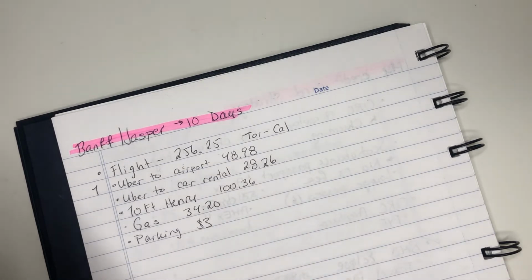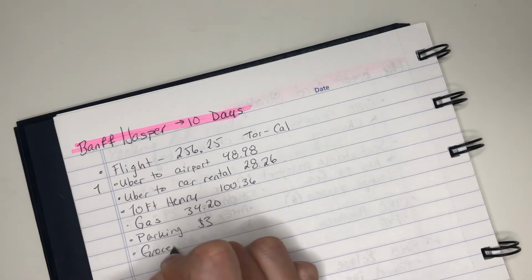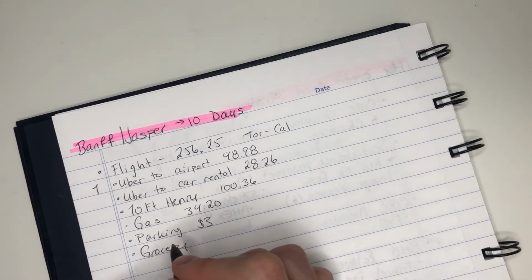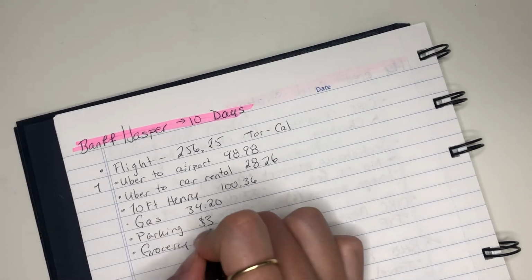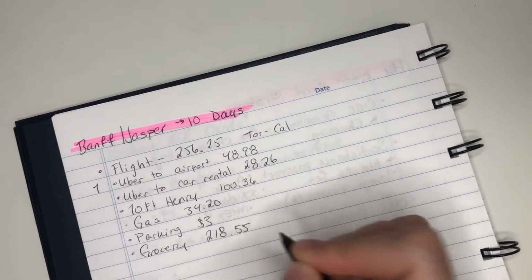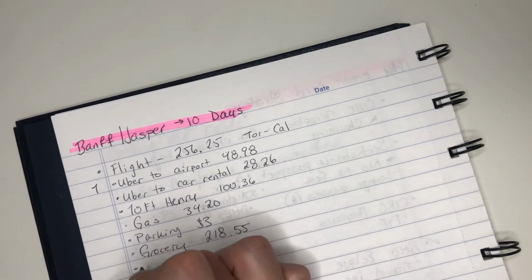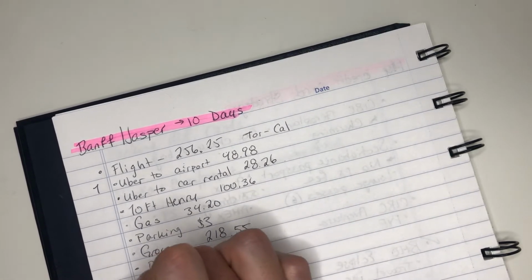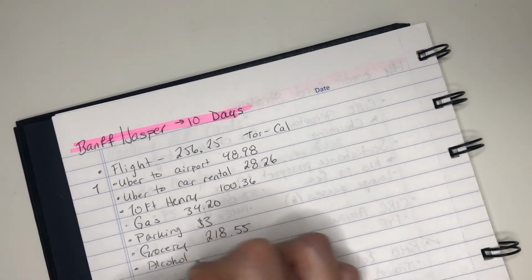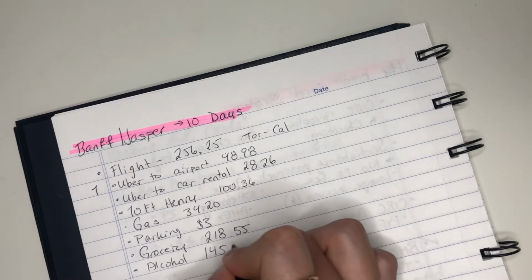And then we went to a grocery store. So we did a lot of stuff that one day when we picked up the car. We spent $218.55, so quite a bit. And then we also went to a wine and spirits store. So we got our alcohol, and this was pretty much enough for the entire 10 days. It was quite a bit, but it was $145.15.